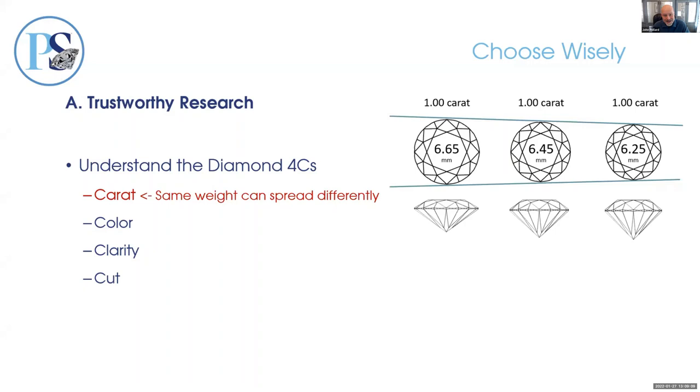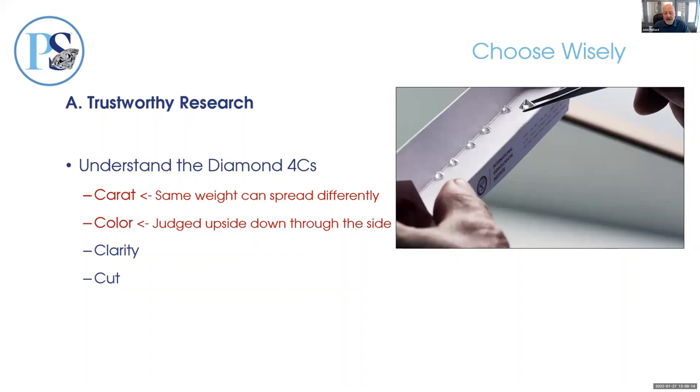Traditional color assessment is done with the diamond upside down and viewed through the sides. That's because some factors can interfere with color when seen from the top. So they judge the diamond looking through the side, which means one J-colored diamond could appear more colorless from the top, while another could appear more like a K or an L seen from the top.